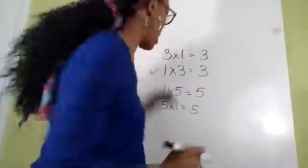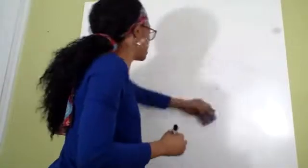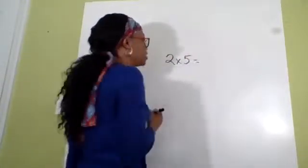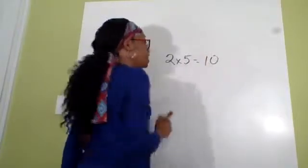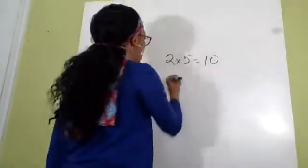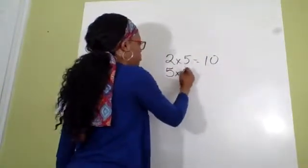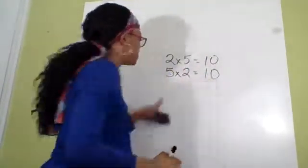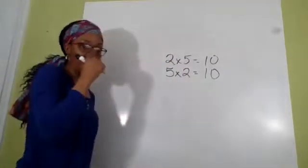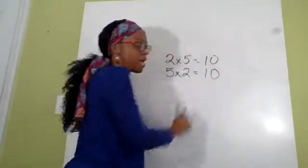Let's do it again without using ones. Let's see, 2 times 5. 2 times 5 is 10. But guess what? You have just learned your multiplication in your 5 timetable, because 5 times 2 is also 10. See the difference? It's only a switch of the digits. You're just switching the digits, but the answer always remains the same.